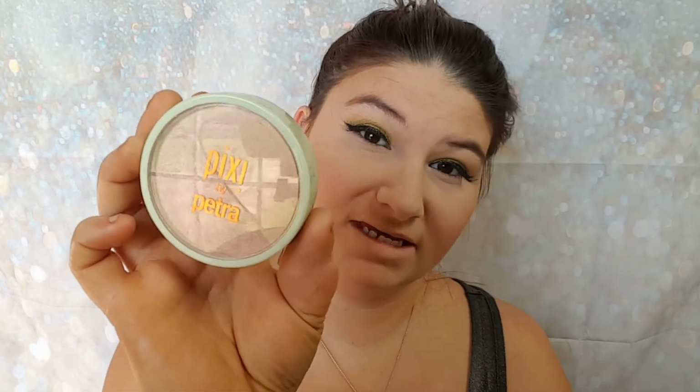Alright, as my blush slash highlight, I'm going to use the Pixi by Petra Beauty Blush Duo in Peach Honey, and apply that for my highlight slash blush. After that, I'm just going to clean off my foundation from my lips before applying my lip product.